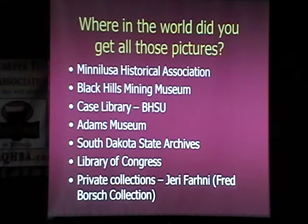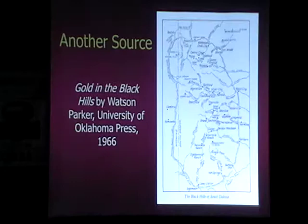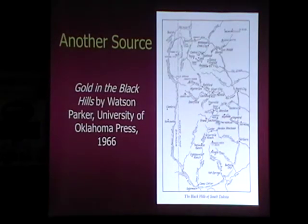I'm going to go to the next slide. And other sources, some of our secondary sources are from our very valuable historians. Watson generously let us use this map that he drew from his book, Gold in the Black Hills. It's the frontispiece of our book, and it orients us to where everything is.